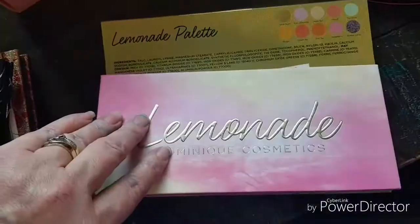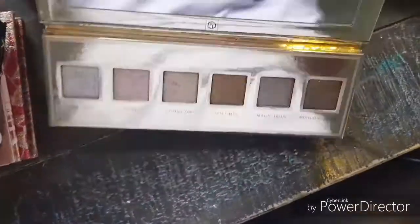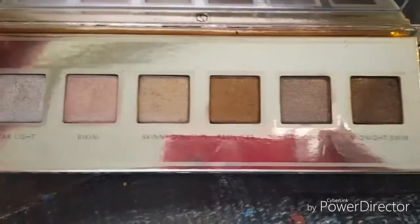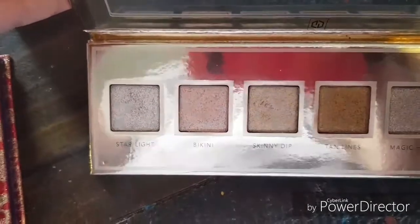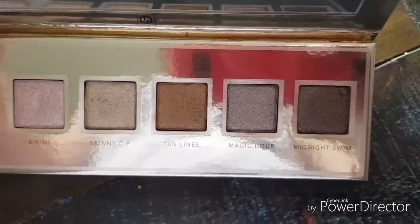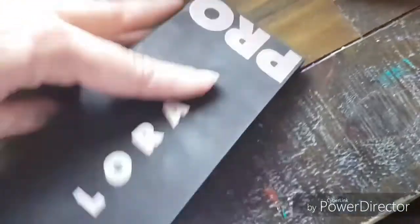The mattes are just amazing. I do like her mattes. I think I said that already. So that's keep. Love this guy, Skinny Dip Duet. Just got these beautiful foiled, wet looking metallics. Use this one all the time. Especially Skinny Dip and Starlight. Sometimes Magic Hour. Yeah. Can't say much more. That is just beautiful. I love that one.